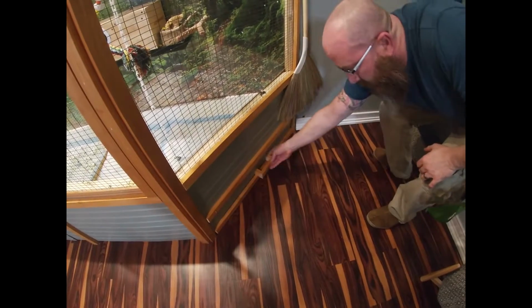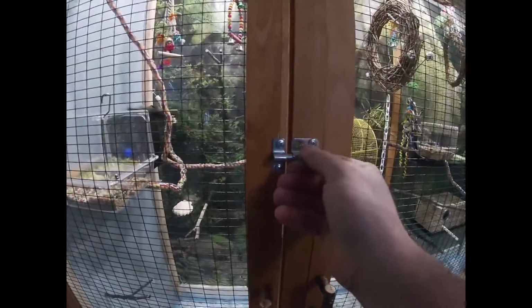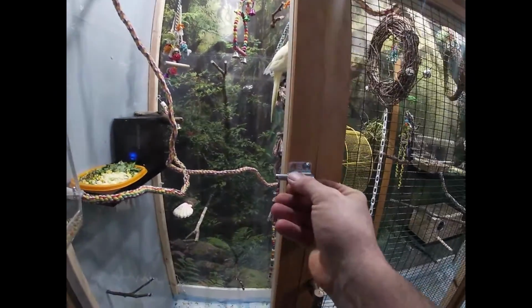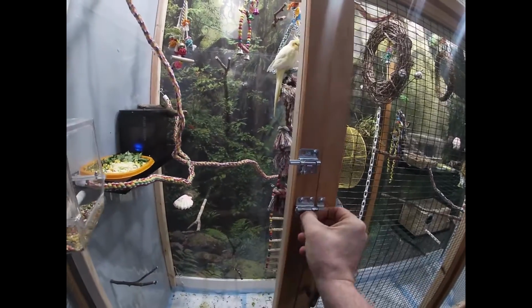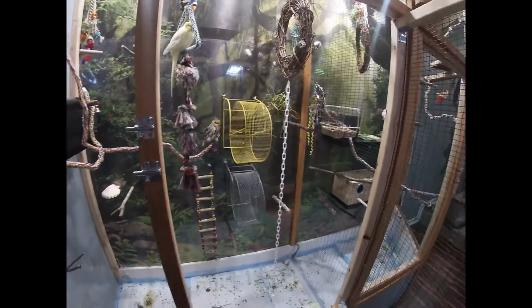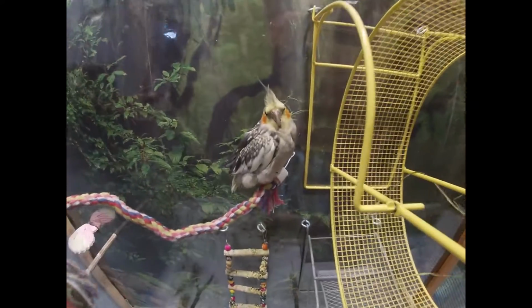So let's introduce you to the birds. We'll take you first to the baby section. Ha! You saying hi? So we can open up both of these doors. And this is our newest bird.